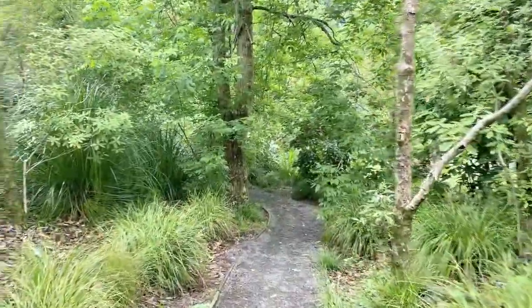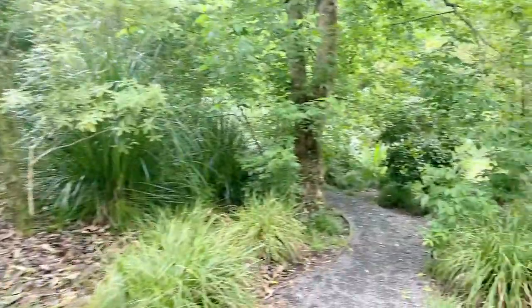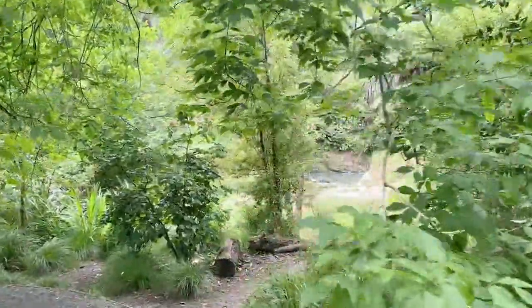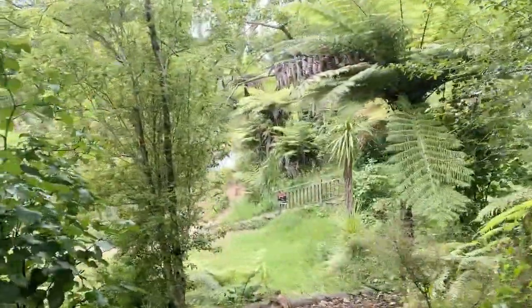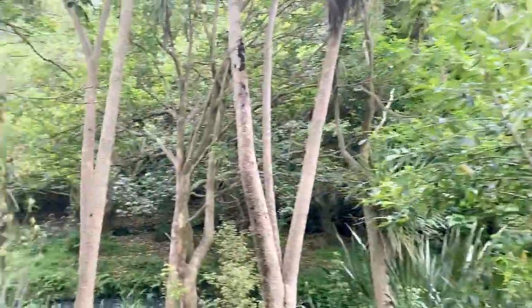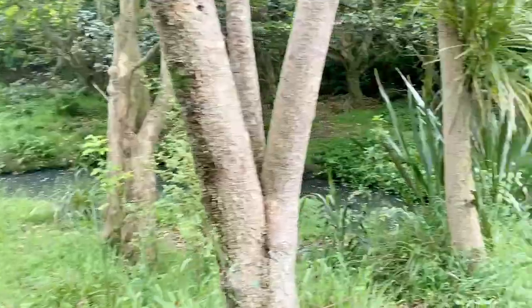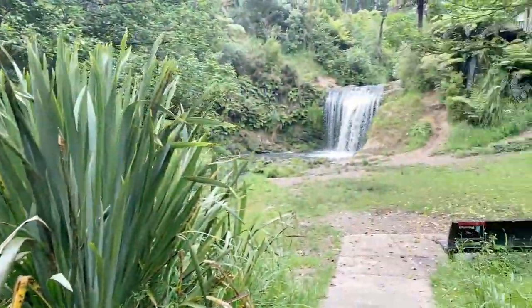There's a lot of bird life, a lot of birds. There's birds hopping around everywhere. Yeah. So let's walk down to the waterfall. Typical New Zealand scene, isn't it? Ferns, lovely, lovely greenery. That's nice, all right. So it is Thursday, so it's getting near the end of the week as well. Wow, there we go.